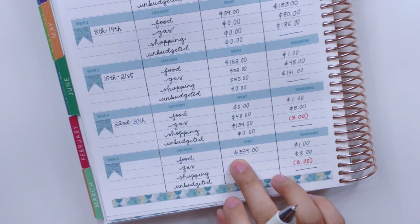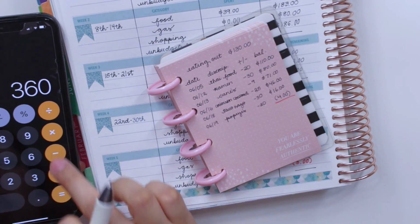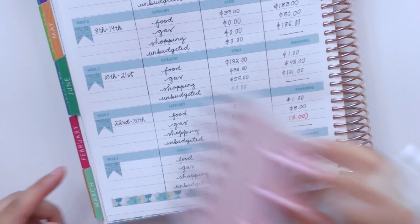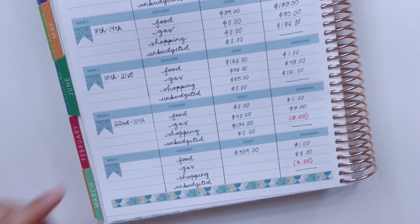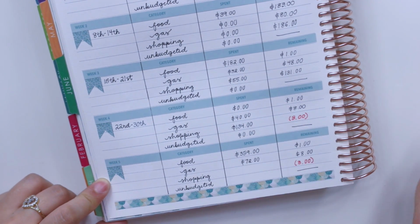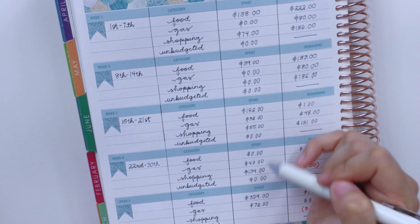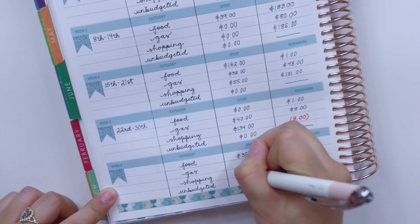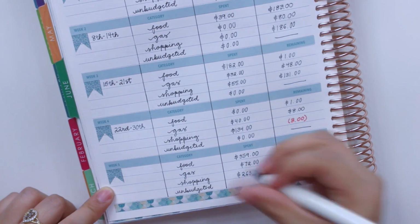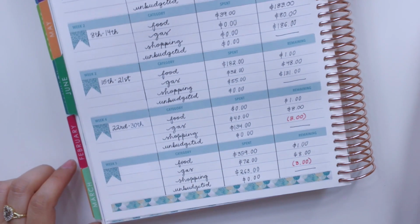So then that does match up, because if I add these two together, that would be $360. And if I look at the budgeted amount that I have for eating out and groceries, that all matches up. So that is that. And then for gas, I spent a total of $72. And for shopping, I spent 74 plus 55 plus 134. Spent $263. And then nothing from budgeted. So that is how I go about the results section in my weekly check-in kits.